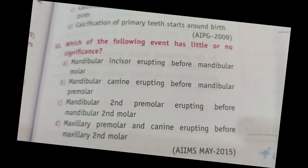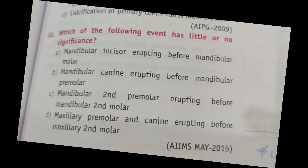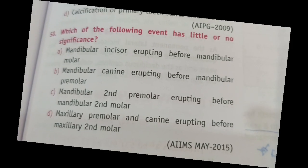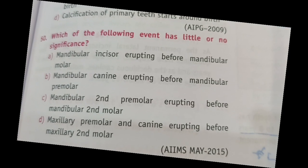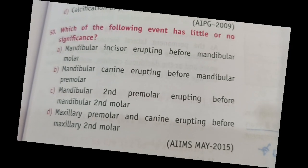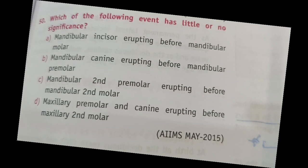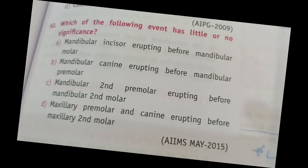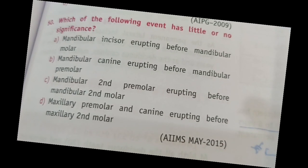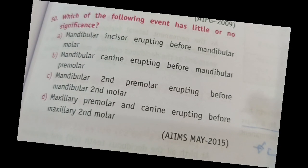And the last question of this chapter, which of the following events has little or no significance? Your options are mandibular incisor erupting before mandibular molar, mandibular canine erupting before mandibular premolar, mandibular second premolar erupting before mandibular second molar, and maxillary premolar and canine erupting before maxillary second molar. The correct answer is option A, mandibular incisors erupting before mandibular molar.